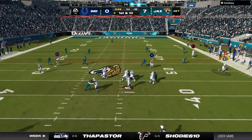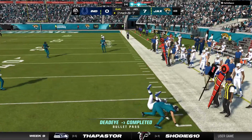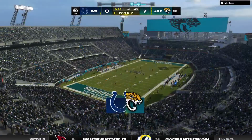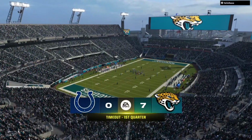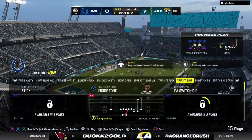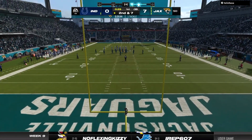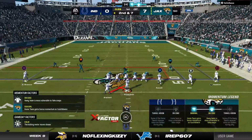First and 10, Richardson looks to throw it. And that's complete to the right side. It's Allen, and he'll be brought down right on the 50. A gain of 3. Now before this second down play, we'll get whistles and a timeout. And that's their second charged timeout here in this first quarter. They're down to 1 remaining.